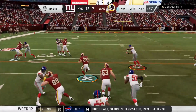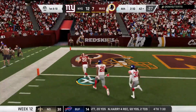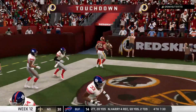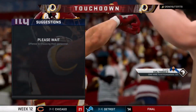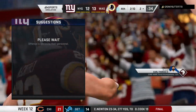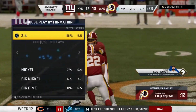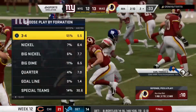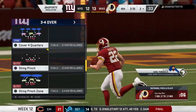McCaffrey following the penalty. And an alley to run. The 20. Touchdown, Washington. Christian McCaffrey with touchdown number 8 on the year. And the Redskins have taken the lead. And on that long run, maybe the defense caught napping a little bit. The concentration level may not have been there.